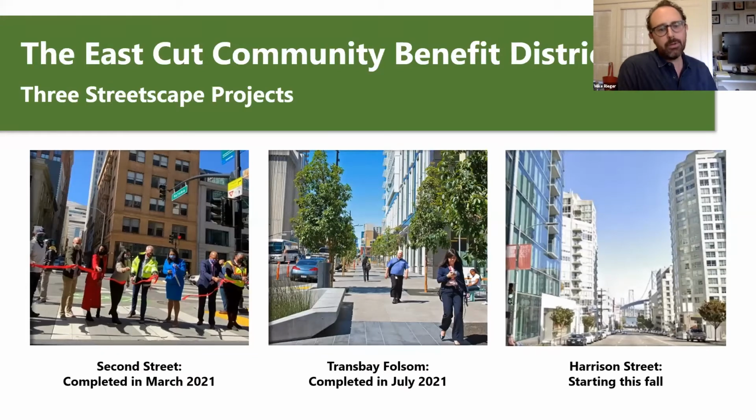So I'm going to talk about 3 projects within the CBD, streetscape projects that Public Works has implemented or is implementing. Second Street is the first. When I was with Public Works, I was the project manager for it. As for coordination with the CBD, there really wasn't any at the time, mainly because the CBD didn't have its first year of operations until 2016, and Second Street went into construction in 2017. So for a lot of the initial planning and outreach, there was no CBD to coordinate with.